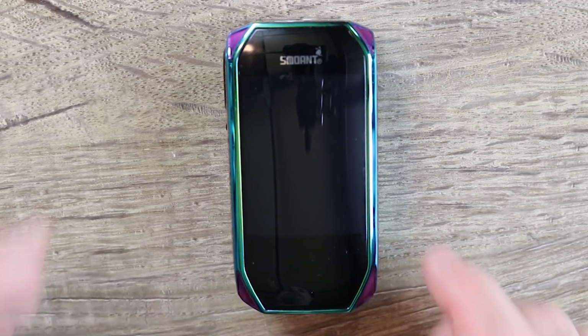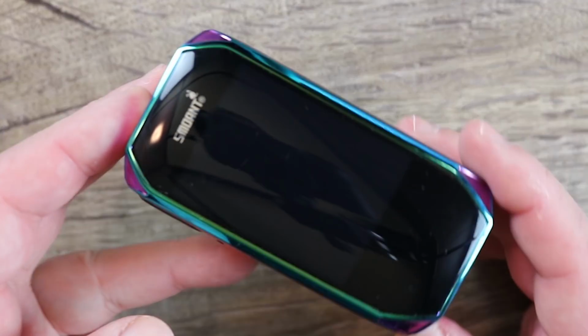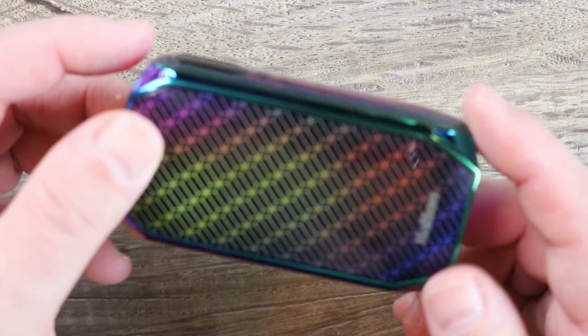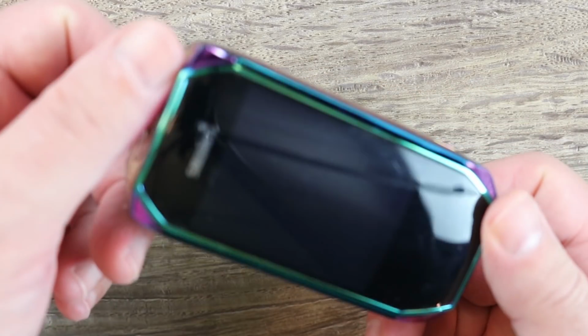It's got a real easy menu system, color screen, haptic buttons, some of the best haptic buttons I've ever used so far up until this point, and the performance on it is just fantastic in power mode and TC mode. It's even got a music feature if that's your thing and you want to rock out with it.